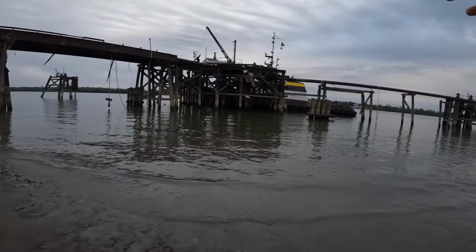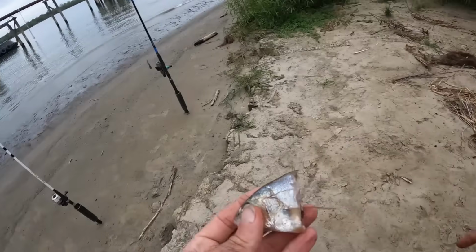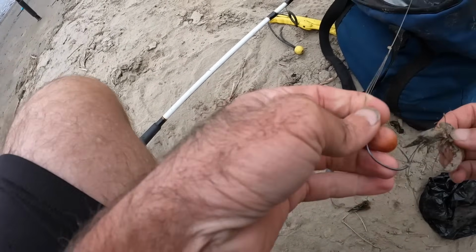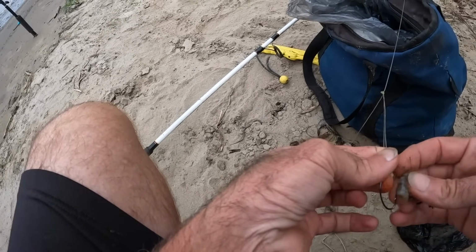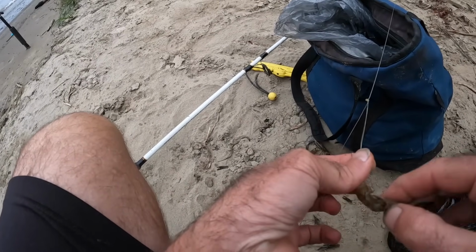Alley-oop. Fresh bait for this one. It is now 5:58. Time is ticking. Mosquitoes are starting to come out. They're not absolutely bad, but yeah, they're gonna get carnal soon.